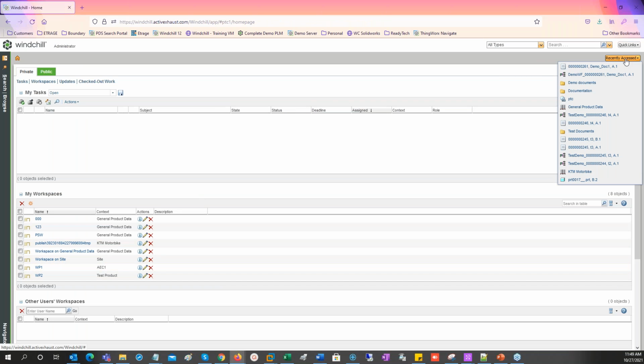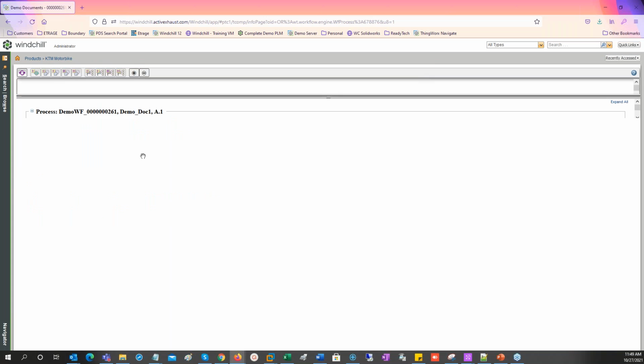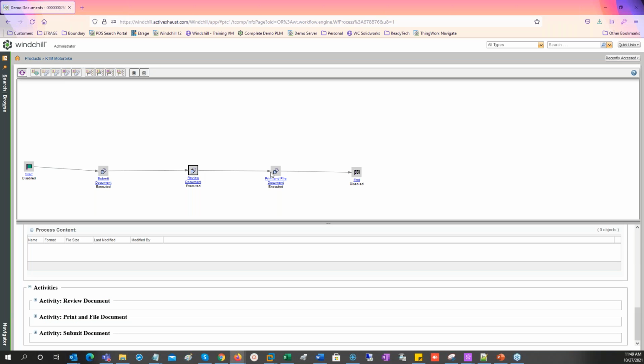I can go in and show you the document. It's not the document itself, but now I wanted to show you the process. So the process, you will notice that all the tasks or activities that we've created have been executed, and the end of our workflow has also been executed. So that is now the end of that workflow.